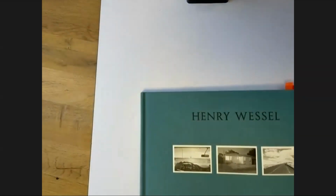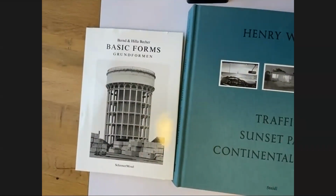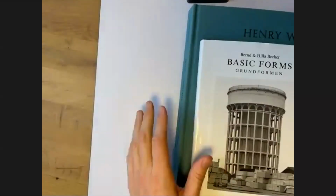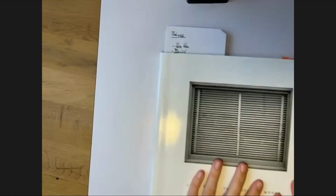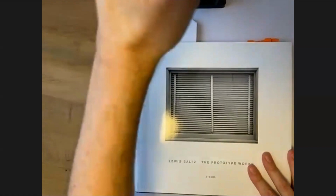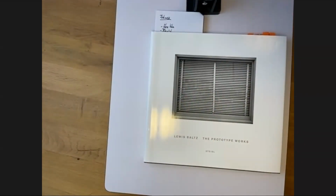So strangely enough, you have these two things here, these two people that appear in the same exhibition. But if you look at them more closely, they are very different from each other. So with this, let's come to this one, because this is the one that I was talking about. This is Lewis Baltz, the prototype works. This is Lewis Baltz's graduation thesis.